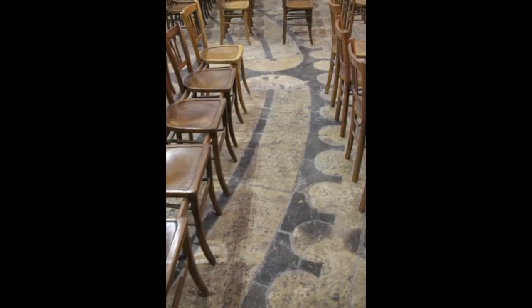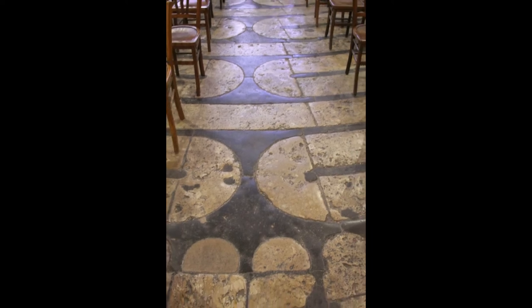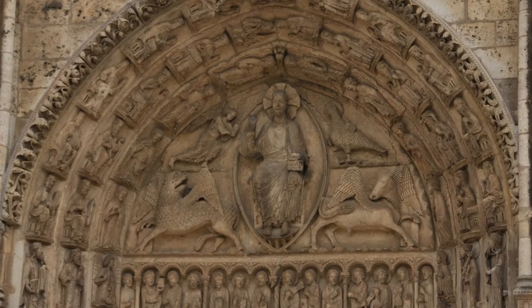We had learned about a prayer labyrinth when we went to a church in Perth that had a replica of the Chartres labyrinth in the church grounds, and it was an amazing experience. Unfortunately, due to the restoration work, we were not able to do the labyrinth this visit.